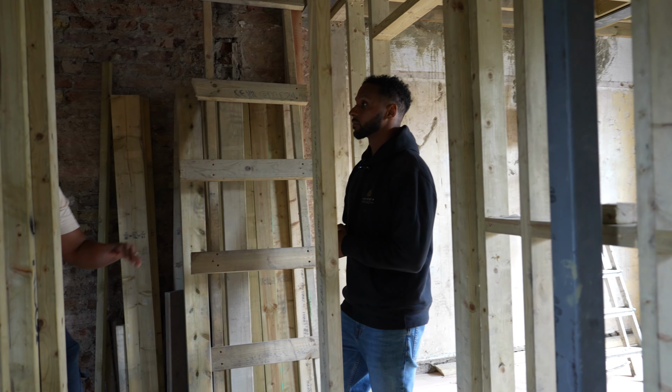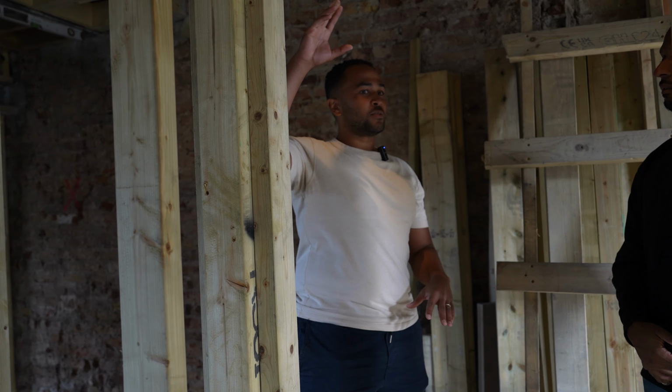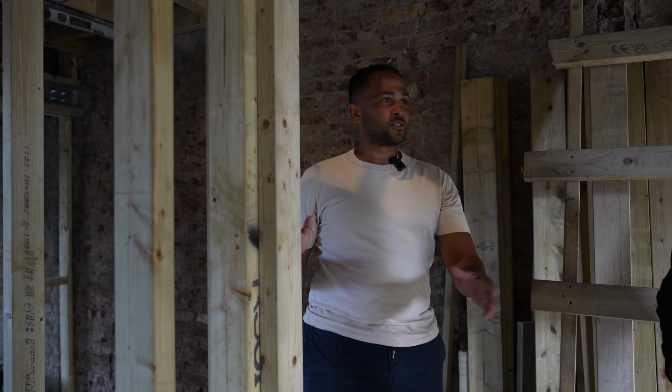So what we're trying to achieve is a bathroom on each level. But we will have the top bedroom, which should have an ensuite. But this bathroom will serve both rooms, because it will be quite difficult with the HMO sizing to achieve another ensuite there.